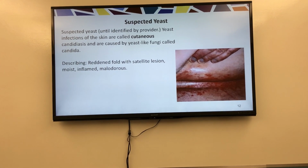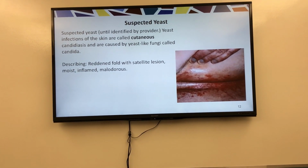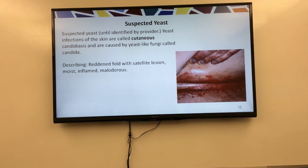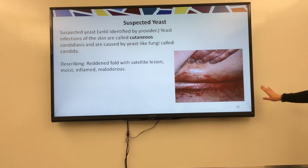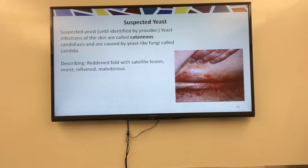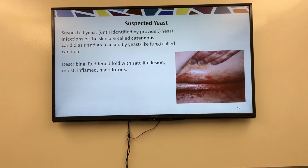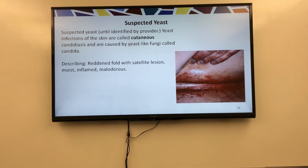Suspected yeast. We always say suspected until a doctor has said that it is yeast. This is a perfect example, but do you see something wrong with this picture as well? Not using gloves. Right, there's an ungloved hand. We don't know, is that the patient's hand or the nurse's hand? Always have gloves on when you take your photographs.